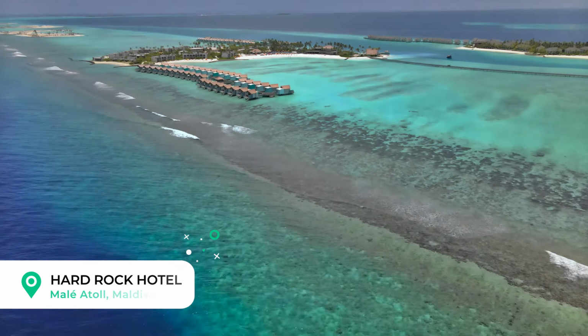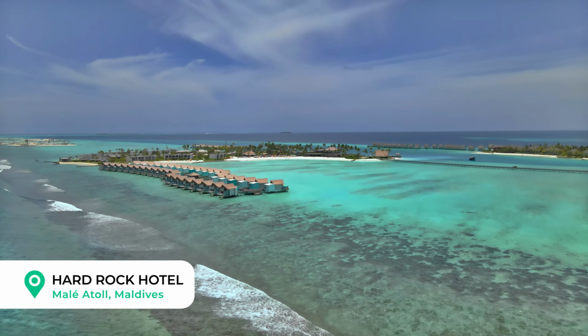Today we are at the Hard Rock Maldives, part of the new Crossroads complex. We've had an amazing stay, and we can't wait to tell you everything you need to know before you book.